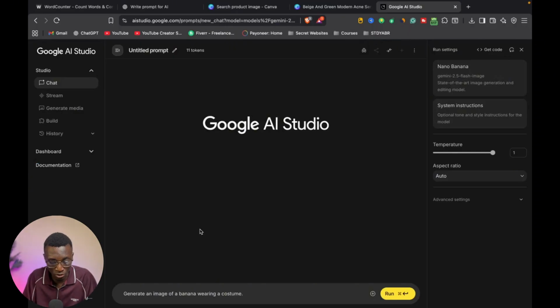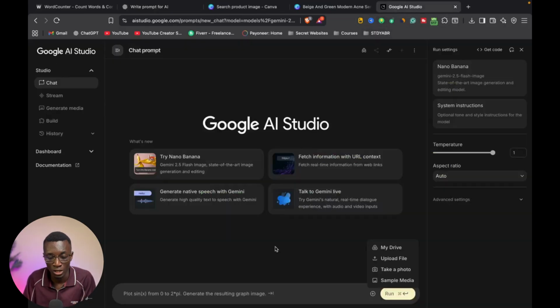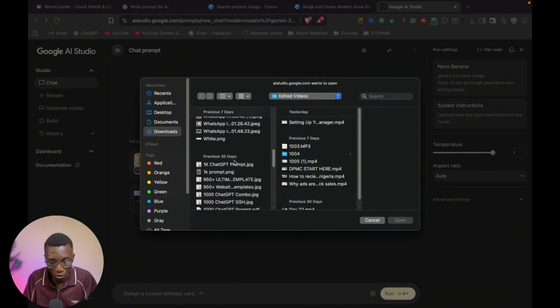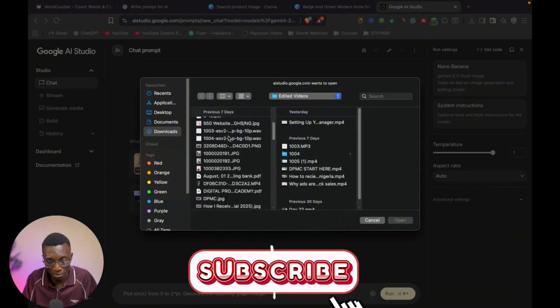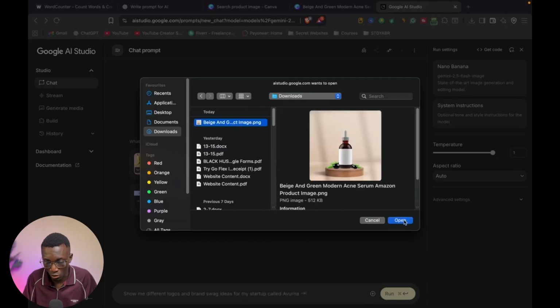All right, so I'm just going to delete this initial prompt. Don't forget what we said to our ChatGPT. The first picture is going to be the product, and the second picture is going to be the person. All right, so I'm just going to come over right here, then upload file. Once I click on upload file, I'm going to come over to my computer. The first picture is the product, which I'm going to pick up right there. So I have the product picture right there, and I'm just going to open that.